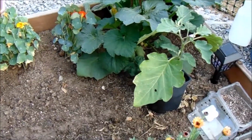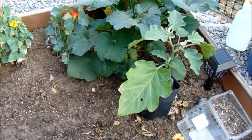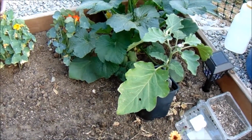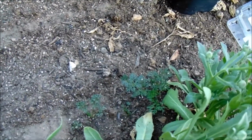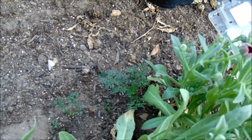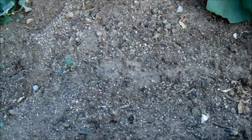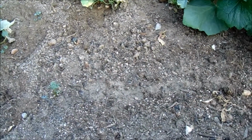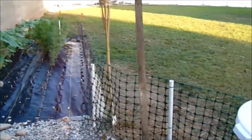My daughter picked me 2 of the eggplant, so I'll have to put it in. Again, carrot being a stinker, so one carrot out of this whole row. I already harvested all my radishes. I gotta plant more, but I gotta get more carrots in again.